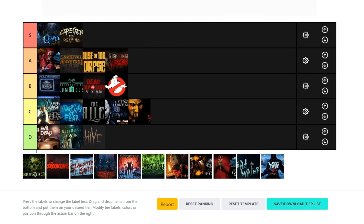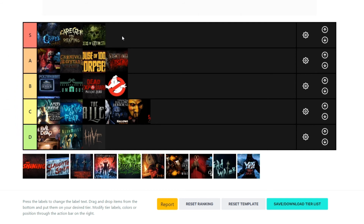But Seeds of Extinction, which is our next house, was my favorite house from HHN 28. The theming of it was great. I loved the whole story behind it. The scare actors had great scares. This was a great house because you could not tell where scares were coming from, and I loved it. It gets the S tier for me. It was fantastic.